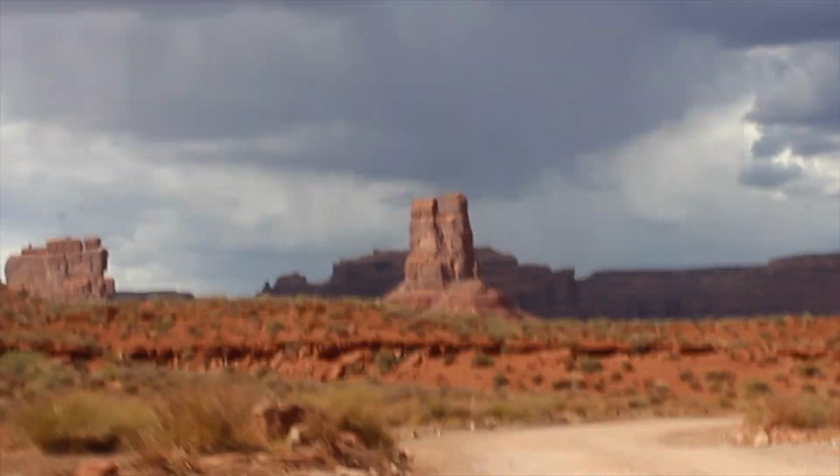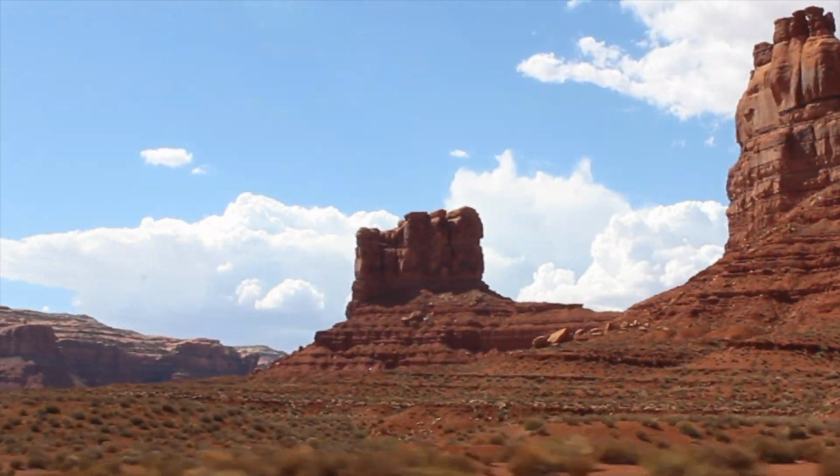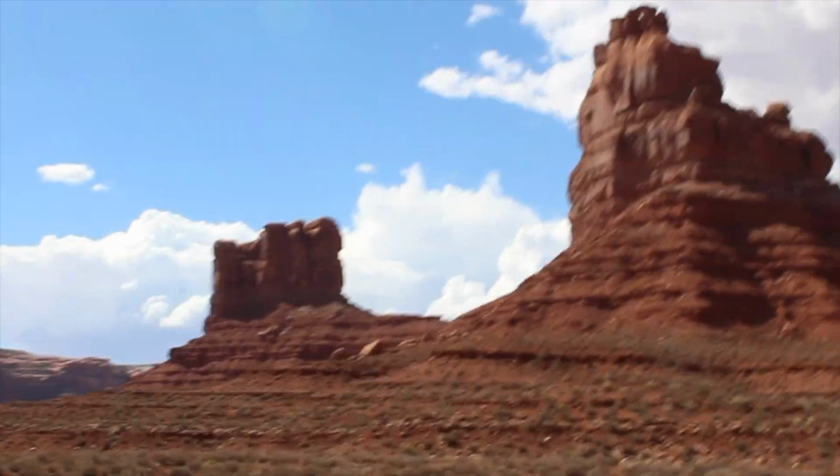Alright, back on the highway now after driving the Valley of the Gods, which I thought was spectacular. What do you guys think? Is that awesome? Great experience. If you're driving down this way, definitely go off. Dirt road the whole way, could get pretty bumpy, but the scenery is spectacular. Totally worth the time. I believe it took us about an hour and 40 minutes.